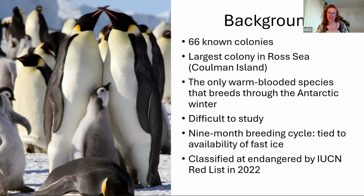But because they breed through the winter, they are incredibly difficult to study. They all arrive back at their colonies in late March or early April, which aligns perfectly with when the sun disappears from Antarctica. And because they breed in Antarctica, we rely heavily on satellite imagery to study them, and satellite imagery doesn't work when there's no sunlight. So we use the springtime abundances to try and estimate the population size, but it's a very difficult calculation to estimate how many were there earlier in the season based on how many are still there in springtime.